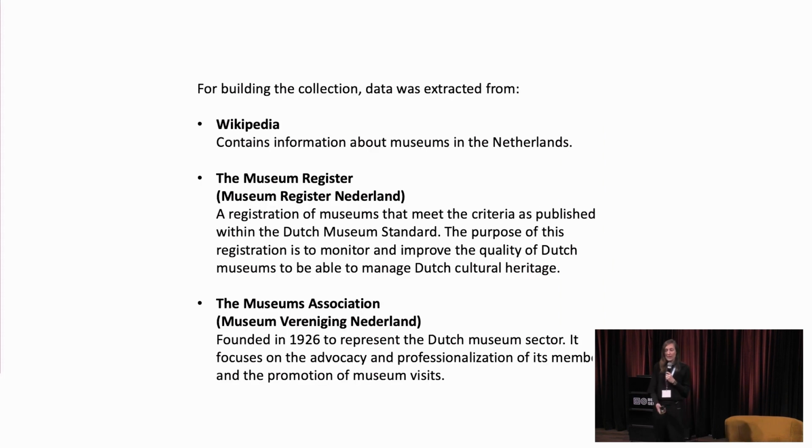So we could indeed again do a manual process and start manually going through the different websites, through the seed list that the KB has also published online. But we decided to do it differently and to do it more data-driven. So we started to look for sources in which we can find overviews of museums. In this case, 3 sources were mainly important.